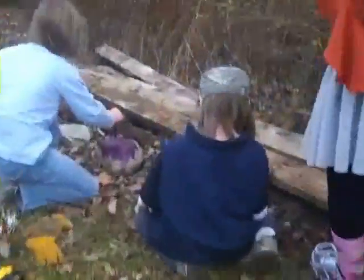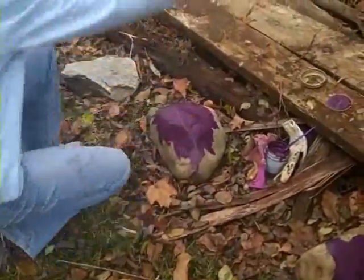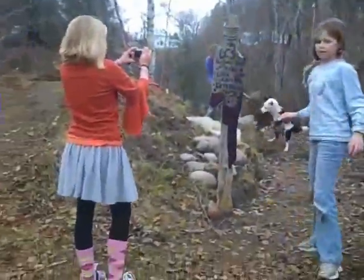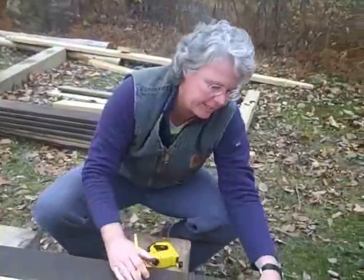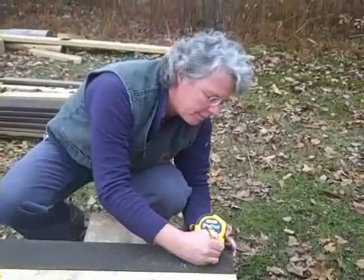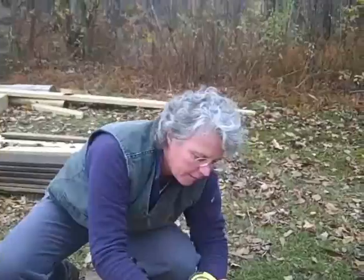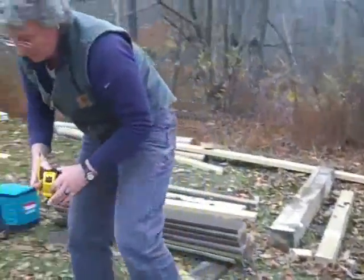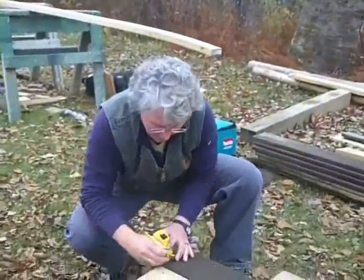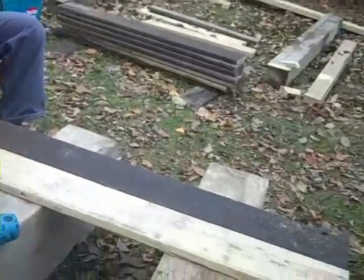What are you guys doing? Well, we're painting rocks to go on the rock wall, and we just made this sign. I am marking the spots where the crew down making the bridge, putting it together, will hammer. For the bridge? So we're marking the holes where they'll pound it in down below.